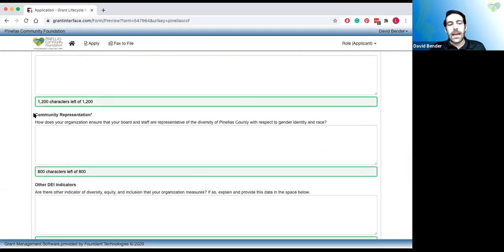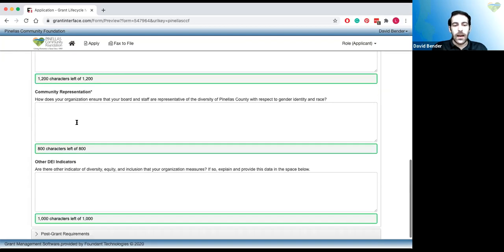Then community representation. How does your organization ensure that your board and staff are representative of Pinellas County diversity with gender identity and race? So do you have a board matrix that you use to make sure you're getting different parts of the community? Are you intentional with your hiring practices? That's what you would put here.